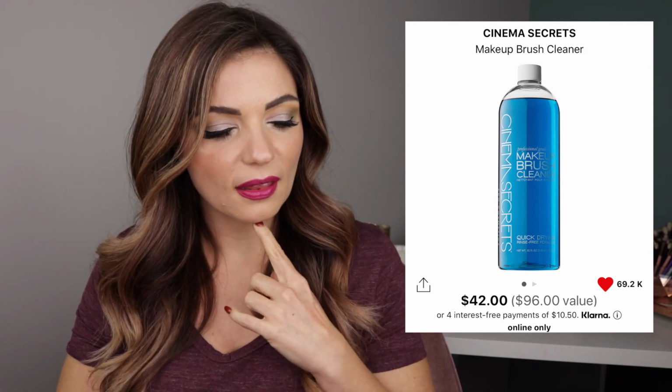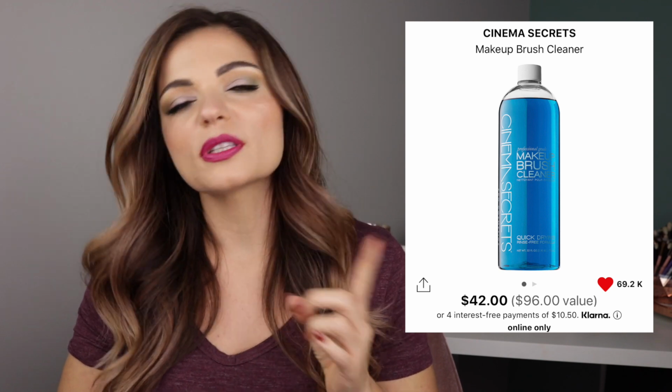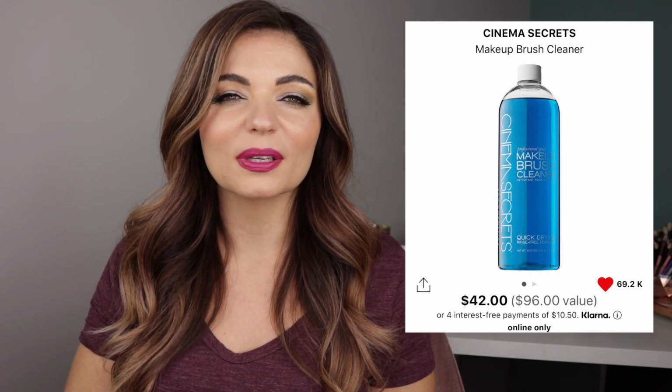I used to use the Perry and Spirit. I used to get that from Beautylish. I like the smell of that one better, but it has more of an oily residue. So I changed over to the Cinema Secrets. I don't like the smell as much, but the feel on the brush is much better.